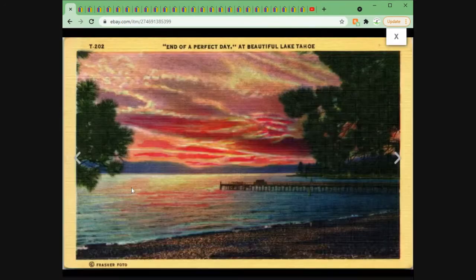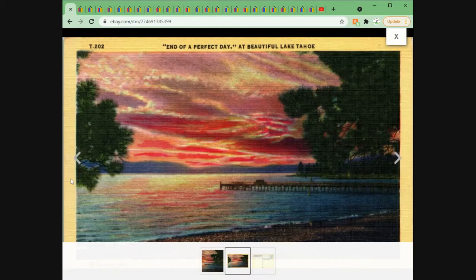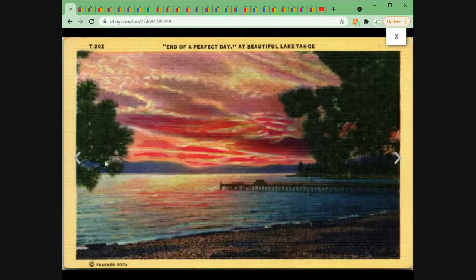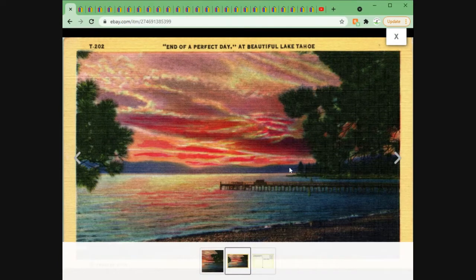And the next card we've seen before. I've had a quantity of this. The end of a perfect day in beautiful Lake Tahoe. Nice sunset view on the lake there. And this one sold for $2.95 plus shipping. Got a quantity of this one, so I still have a couple of them left.